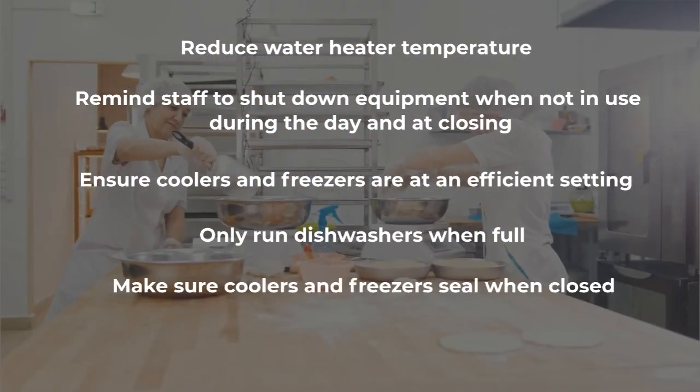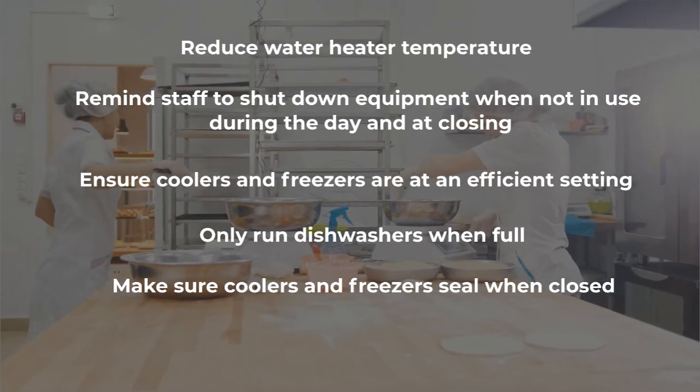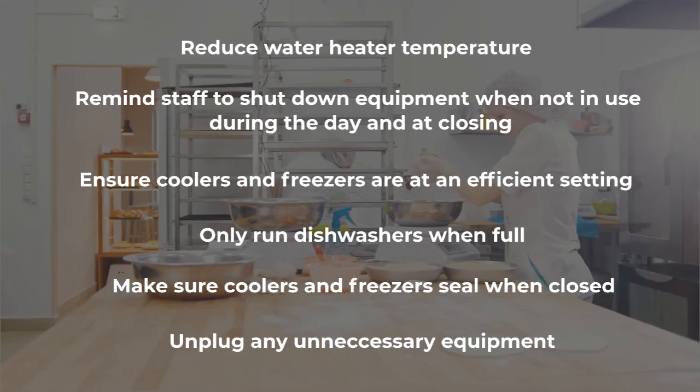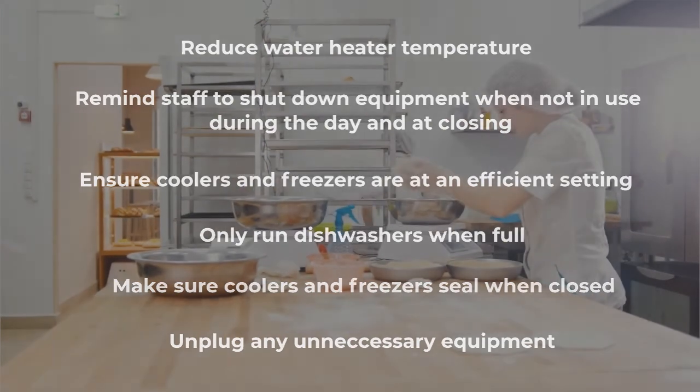Only run dishwashers when full. Make sure all coolers and freezers seal completely when closed. Reduce the plug load by unplugging any unneeded equipment.